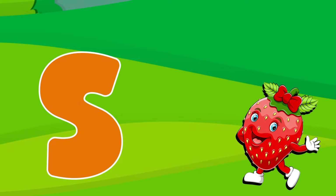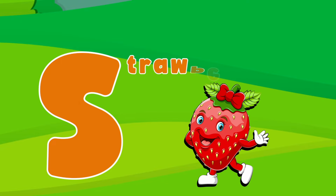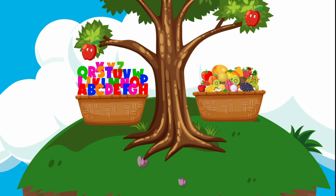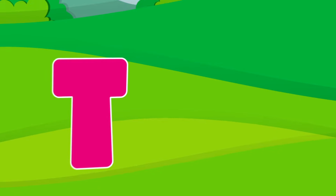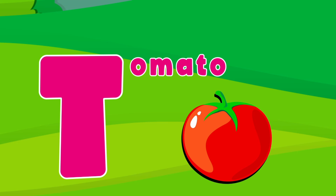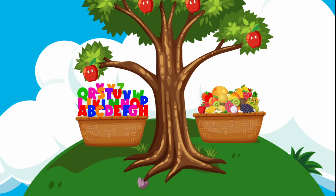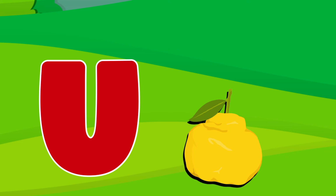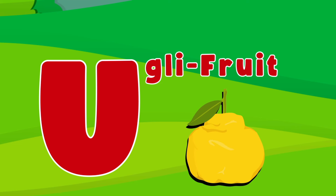S, strawberry, strawberry, sweet and juicy. T, tomato, tomato, savory and nutritious. U, ugli fruit, ugli fruit, sweet and tangy.